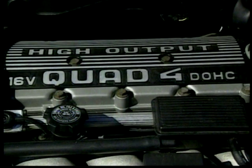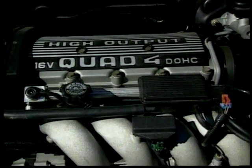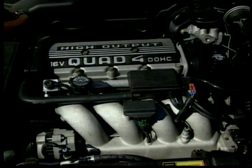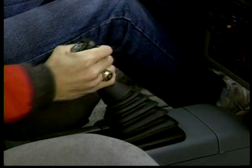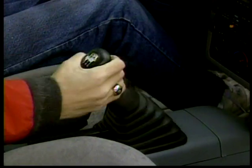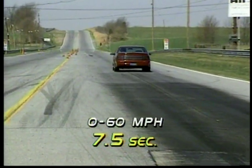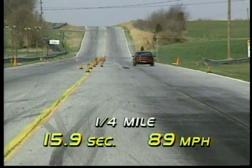It's all driven by GM's 2.3-liter high-output Quad 4 engine. The GTZ is the only Beretta model that gets the Quad 4 HO and its potent 180 horsepower output. It's mated to the Muncie Getrag 5-speed manual transmission. The shifter is accurate, but has that familiar clunky feel that doesn't encourage fast blasts through the gears. Despite that, we still recorded a rapid 0 to 60 time of 7.5 seconds and a quarter mile of 15.9 seconds at 89 miles per hour.